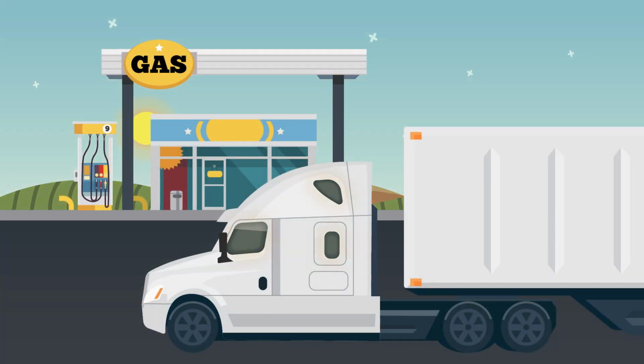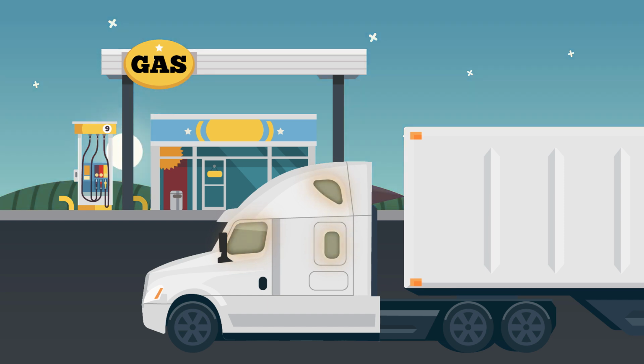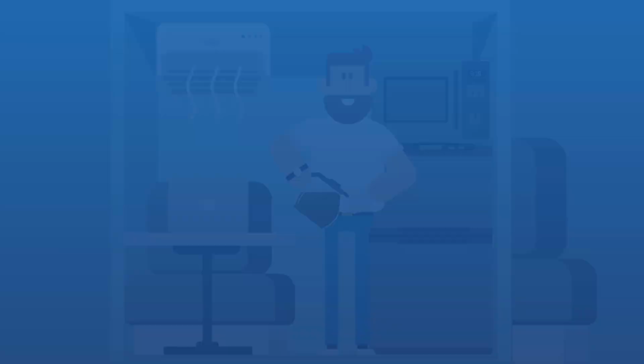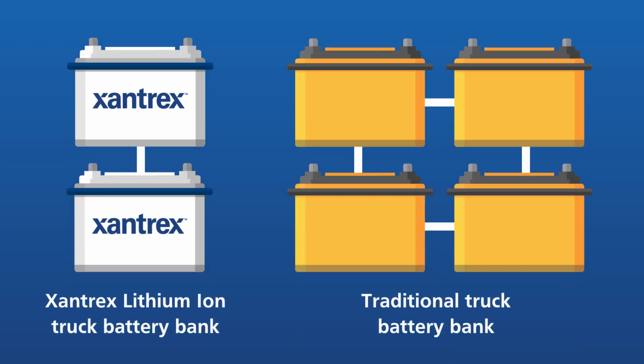A key component of the Freedom eGEN system is the lithium battery that delivers a stable power supply, giving you the freedom to run a range of appliances and electronics for a significant amount of time simultaneously. The Xantrex lithium-ion truck battery offers twice the capacity in the same physical size of a traditional battery and lasts 6 to 8 times longer.